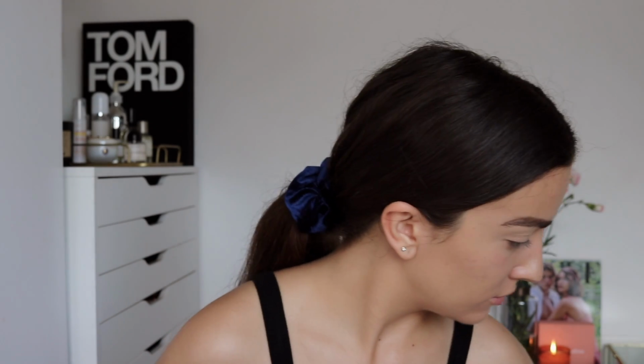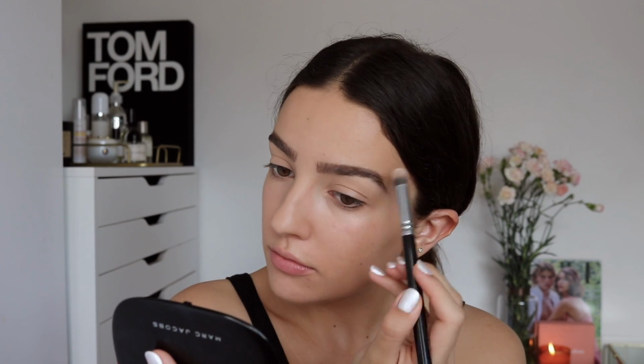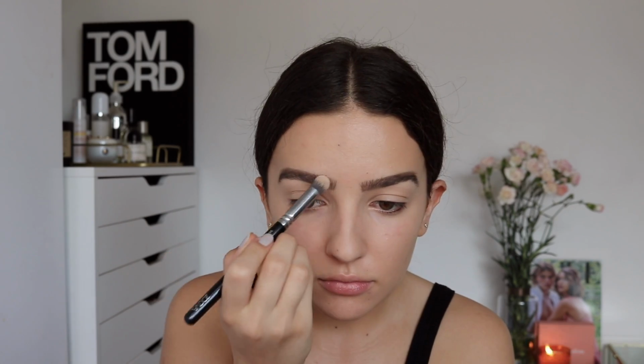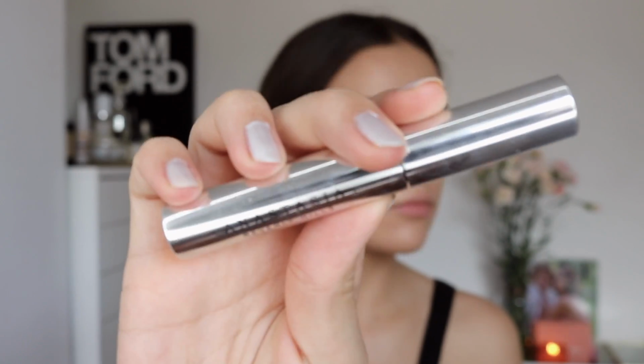So what I do now is I actually set my brows a little bit. I learned this from a random YouTube video that I watched with Shay Mitchell and her makeup artist. I will put it on the screen, but he basically talked about how putting a little bit of powder on the brows after you do them helps the color last longer. So I've been doing that. I hope it works. Then I use the Anastasia Beverly Hills Clear Brow Gel, and I just brush my brows up again because I really like that shape, and this gel just helps them stay in that shape throughout the day.